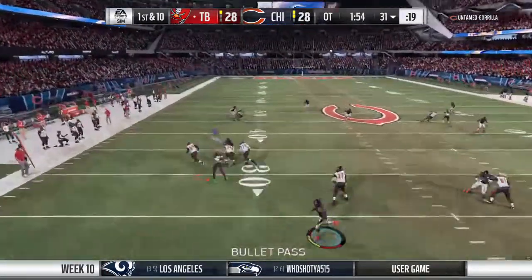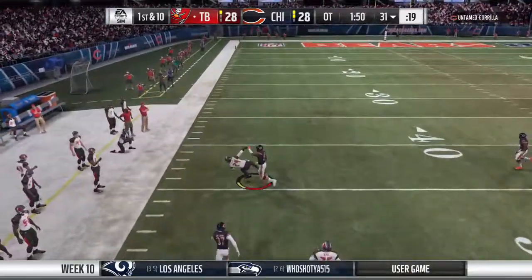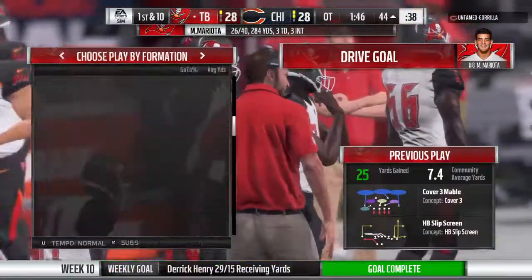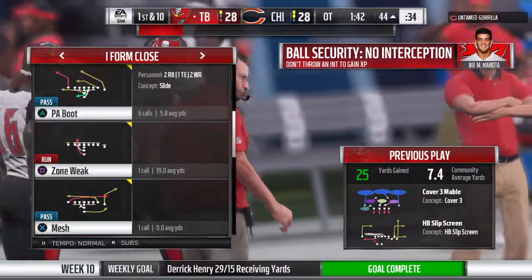Trying to shake off the interception from the last drive. He'll look to throw. They set up the screen for Henry. And he'll be knocked down sideways. A really nice gain of 25 yards. They ran that one well.